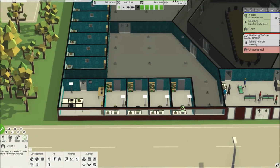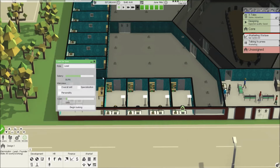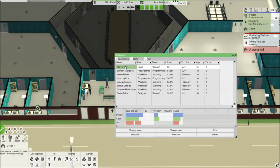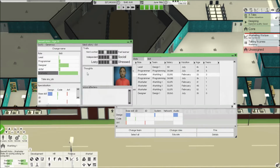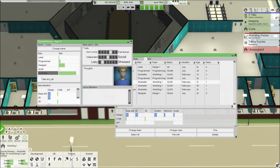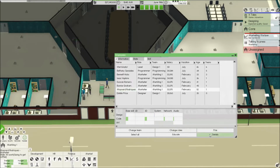Wrong buttons. Okay, so we do want to hire some people. Let's hire, we do need to hire a programming lead as well as a marketing lead, I think. Maybe? Let me look at our marketers. Oh, you're not a lead, friend. You're also not a lead. Seeing if I may have taken the liberty of doing that, which I had not.